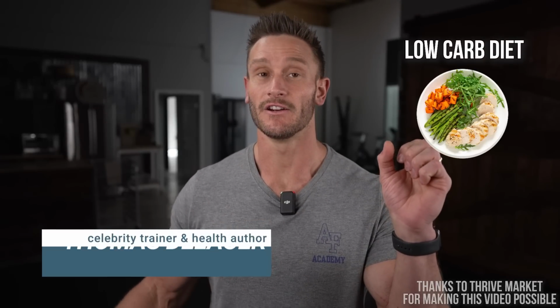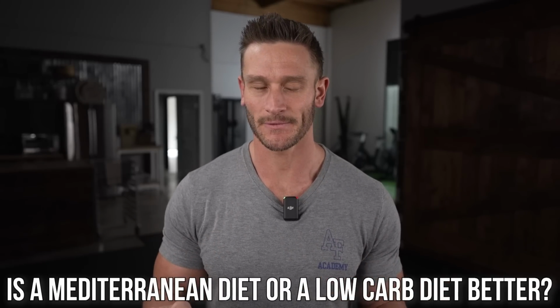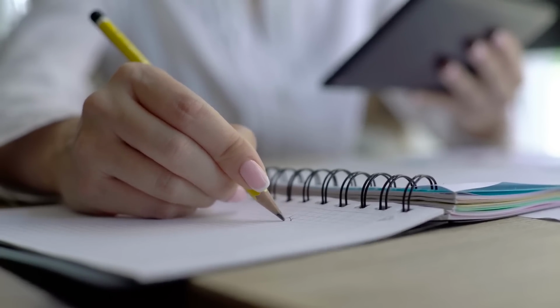Low carb diet versus a Mediterranean diet for insulin resistance, diabetes, metabolic dysfunction. What's going to take the cake? Well, with this, we need to look at multiple bodies of research. We need to understand the entire dynamics that go into things.